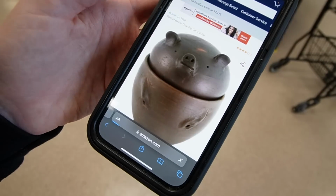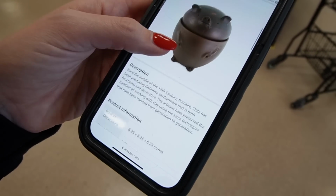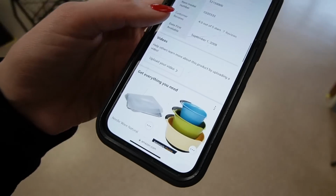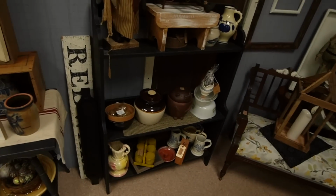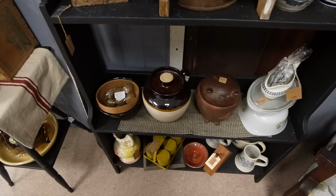Now we're going down a rabbit hole. This isn't good. Currently unavailable. We've got the only one, and it's right here. I'll sell it to you for $200. No, I'm just kidding. I think I'm gonna grab it though.